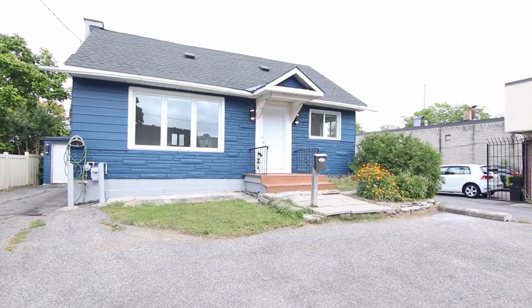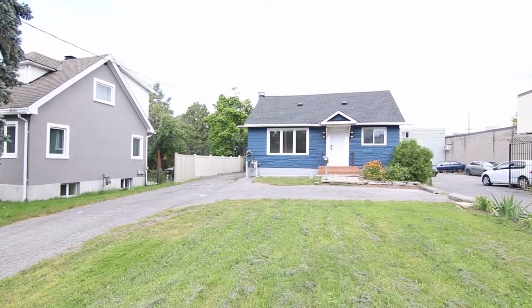67 Kempster is a detached home that's located on a generous lot, and with just a little bit of tender love and care, it's a great option for first-time home buyers, developers, contractors, and savvy investors.